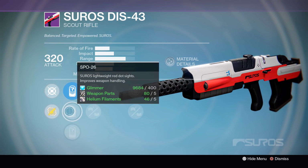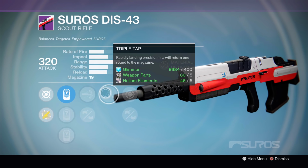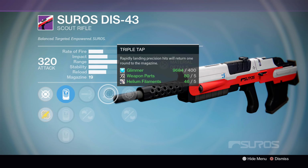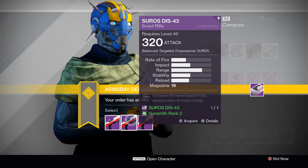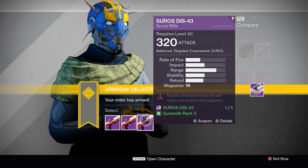Roll number 3 doesn't have SPO-28, but it is coming with High Caliber Rounds, Appended Magazine to bump that magazine size up a bit, Triple Tap, Snapshot, and Injection Mold. Actually kind of interesting here. You're getting a little bit of extra stability, which of course mixes in perfectly with Triple Tap. Landing those rapid precision hits will return 1 round to the magazine, which is decent, but just ultimately not a great PvE or PvP roll. If it were Appended Mag, Outlaw, Handlaid Stock, well then we'd be in some business, but ultimately it isn't.